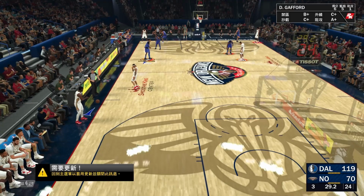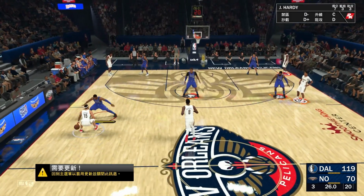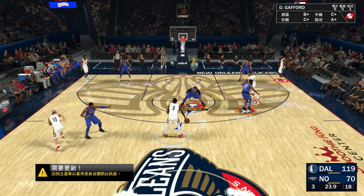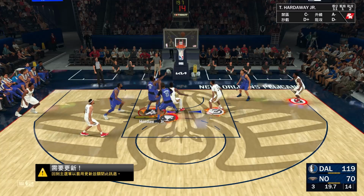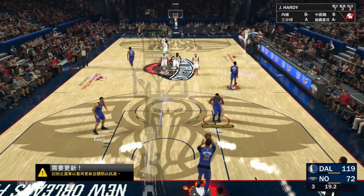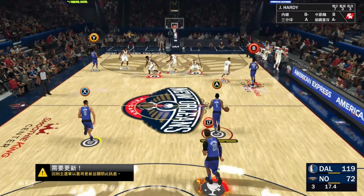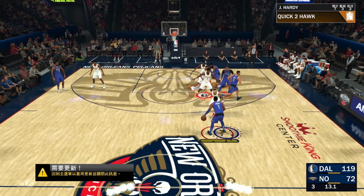Personal foul. And the Mavericks making a change here. Hardy's checked in. Maverick substitution. Shot game clock separated by 5. Marshall with it. Gafford's there. Marshall gets the bucket. Marshall's got 12. And so far going for more of an inside presence here in the second half, getting away from the three-point shot.